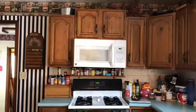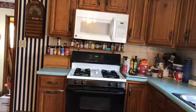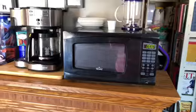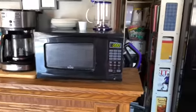We have two microwaves because this one is finicky. Sometimes it works, sometimes it doesn't. I think there's a short in it that needs to be looked at, but in the meantime, we have a little one that used to be Matt's. When Matt went to college, we bought him a microwave, and then of course he's not in college anymore, so we had an extra one, so we use that one too.